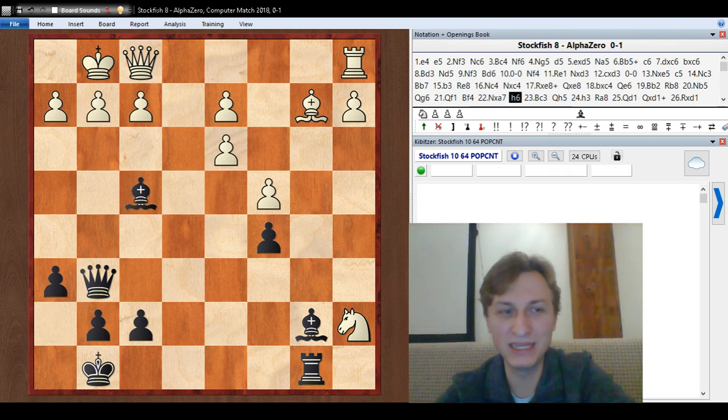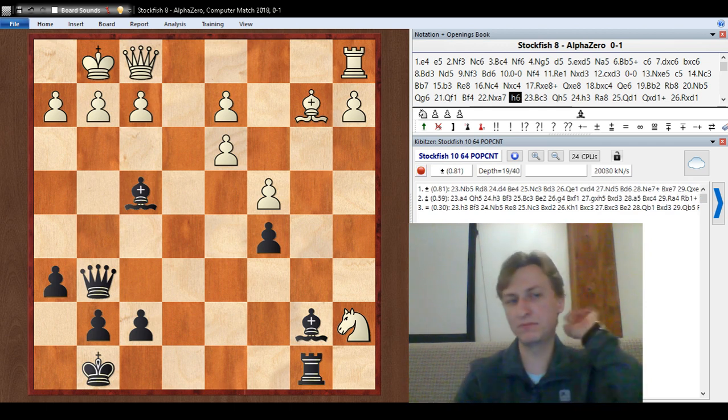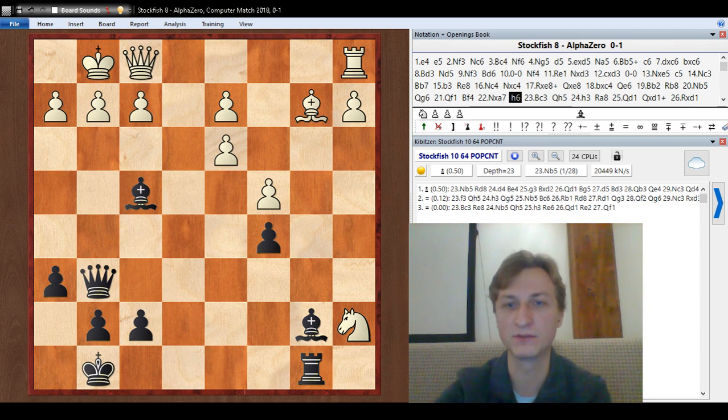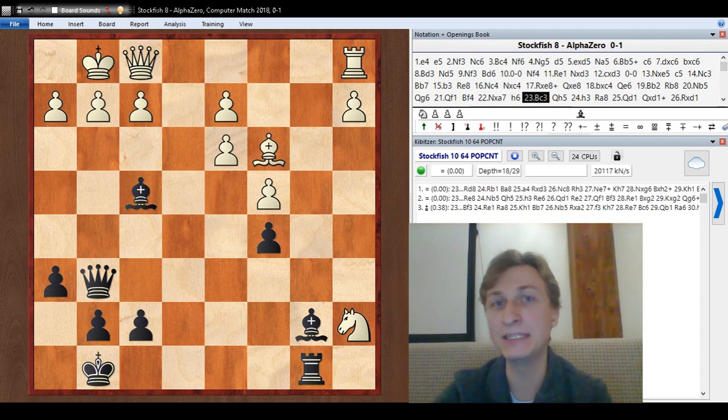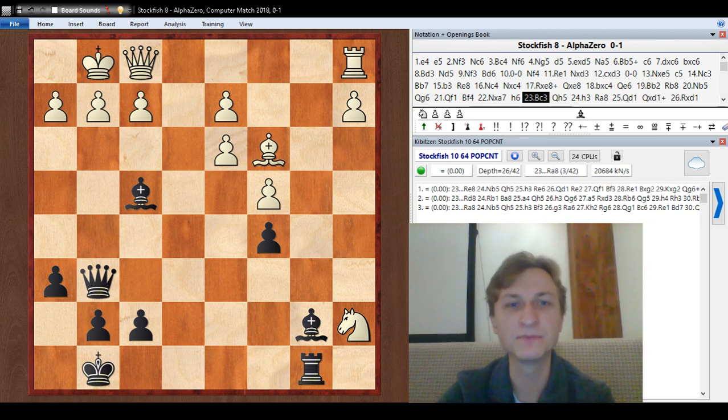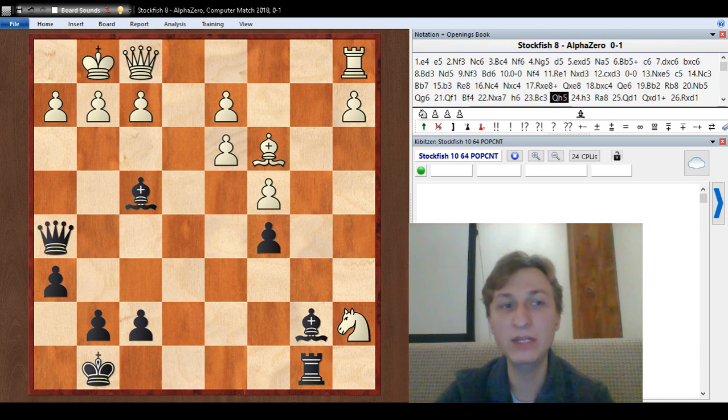And now AlphaZero plays an amazing move like h6. It says, it's a useful move. I don't mind your pawns, I'm dominating the field. So bishop c3 was played. Maybe knight b5 was better, but it's hard to tell. I'm using Stockfish 10. It was Stockfish 8. So queen h5, threatening mate, h3 the only move.